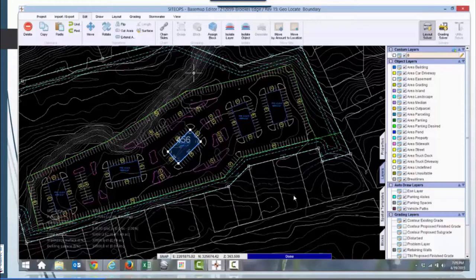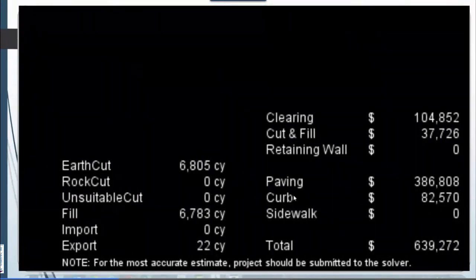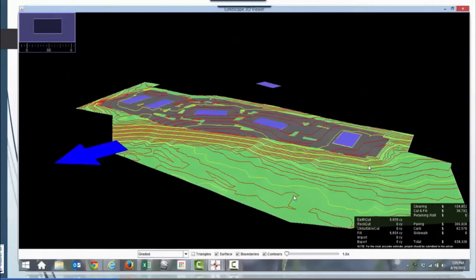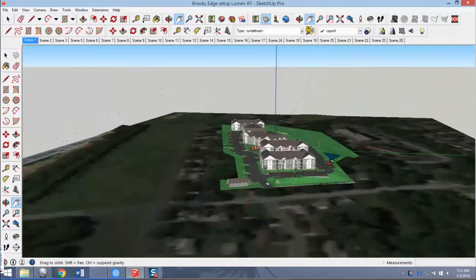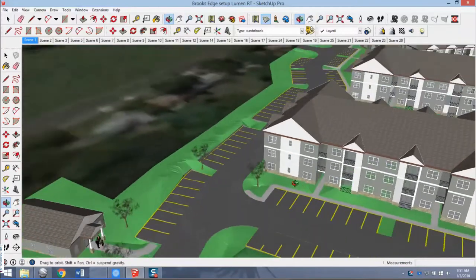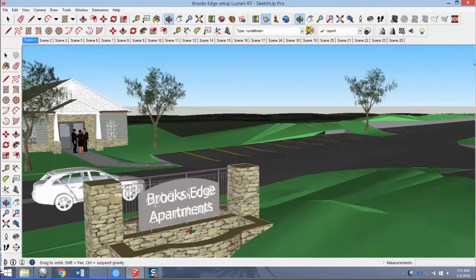Not just the two dimensions, so we always want to look at grading. Here we're looking at thousands of grading plans, and while we're doing that, we're getting cuts, fills, paving, sidewalk, all the approximate site cost early on in the very early due diligence phase. We take that to the next step. We'll put some building blocks on there, and this is just a site model we put together about a year ago, so it's nowhere near what it is that we do today. But this just gives you a little bit of a flavor.